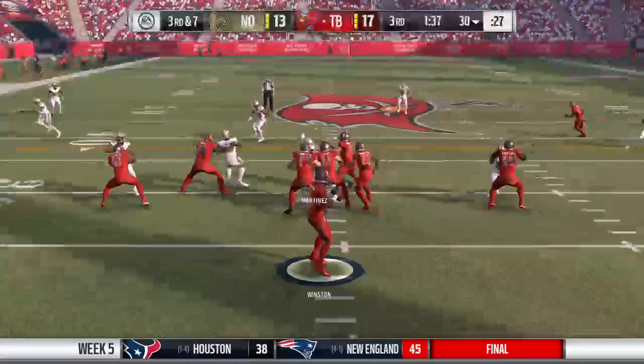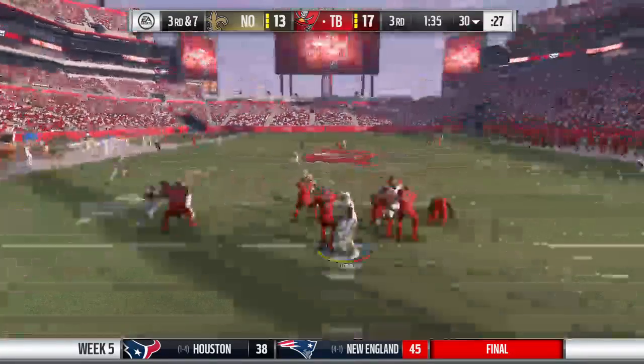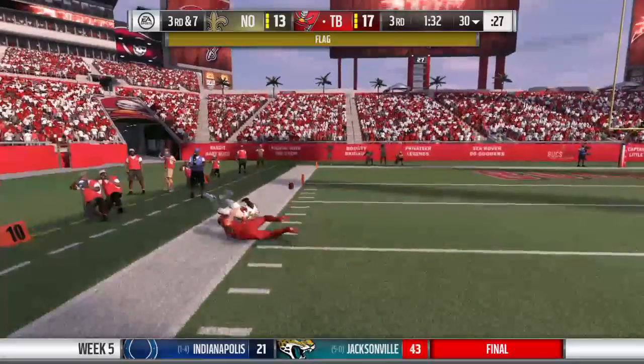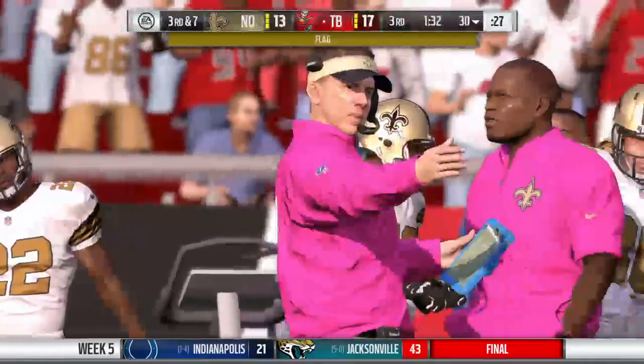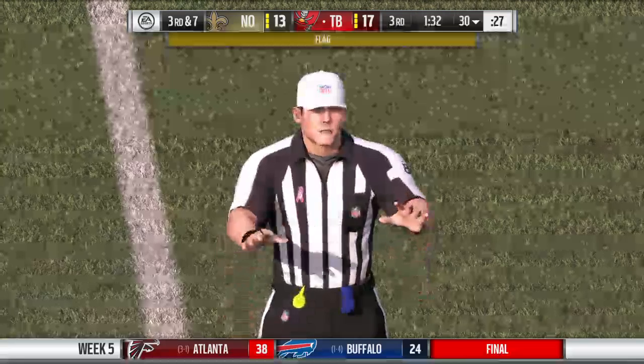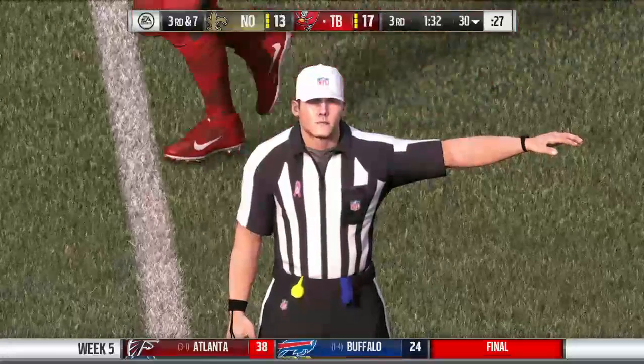Play fake to Martin. Now Jameis has got time in the pocket. He's going to loft one deep left side here. And it's incomplete. Took a shot, couldn't connect. Pass interference. Defense.